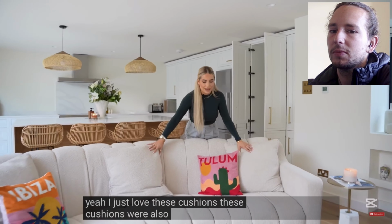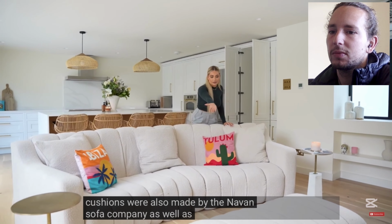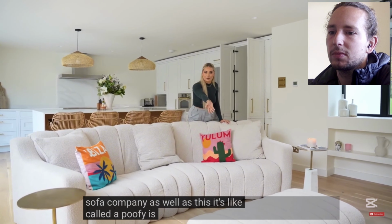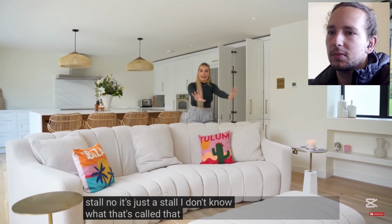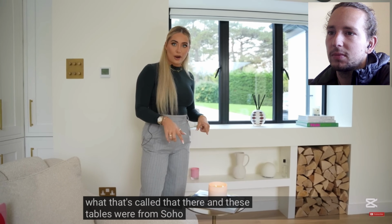These cushions were also made by the Naven Sofa Company, as well as this, is that called a pouffe? Is that what it's called? Stool? No, it's just a stool. I don't know what that's called. That there. And these tables were from Soho Home.